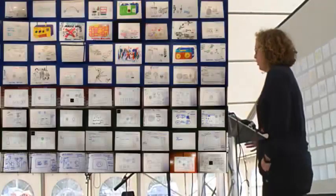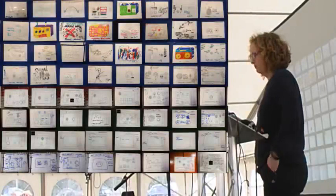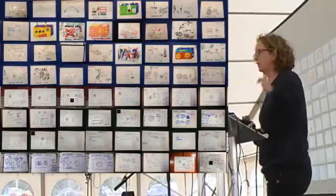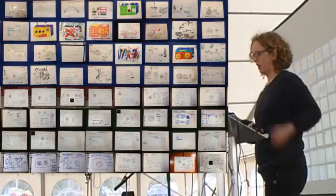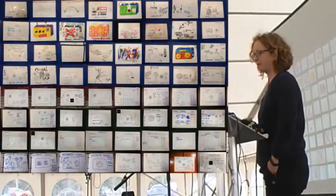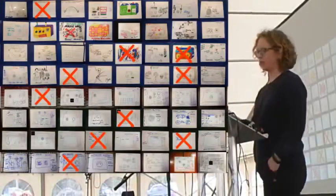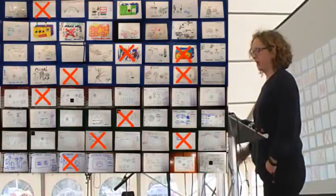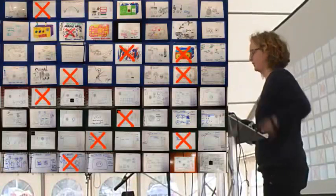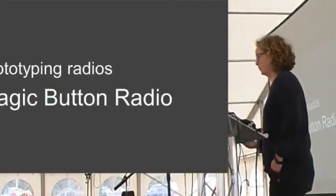So now we've got about 120 of these things. Some of them mean a lot to the people who've done them, but we don't know which ones to pursue, and we don't know which ones will work for other people. But the idea is that if we turn them into real things, then we can test if they're useful for multiple people. So that's what we did.